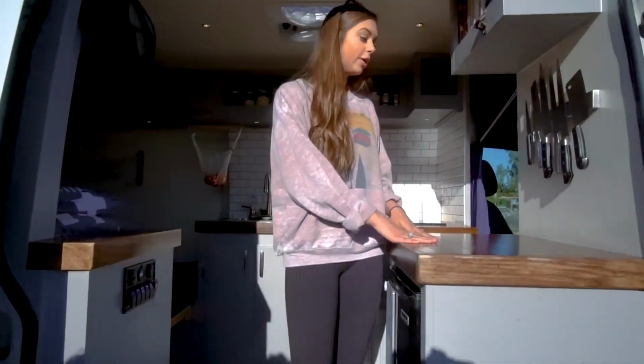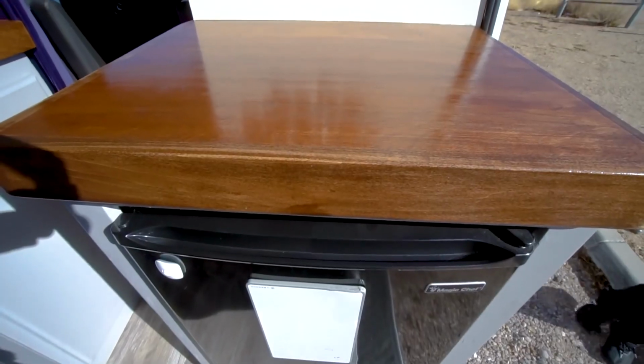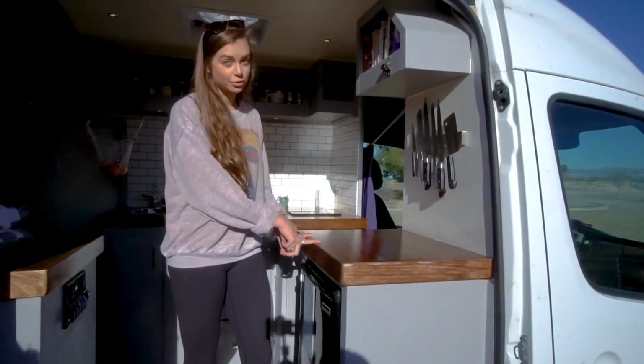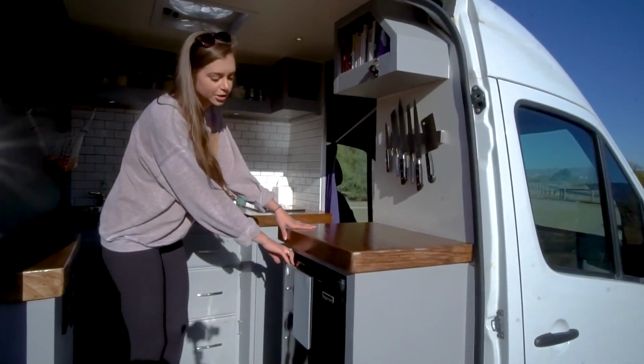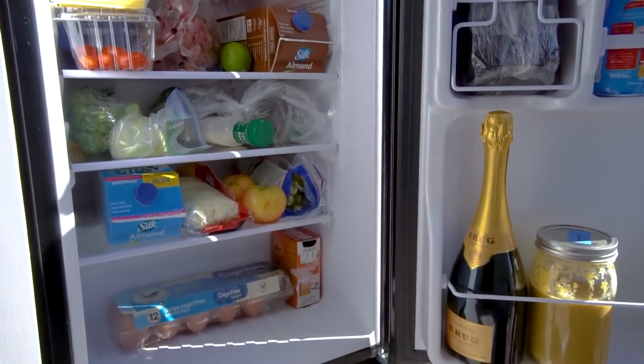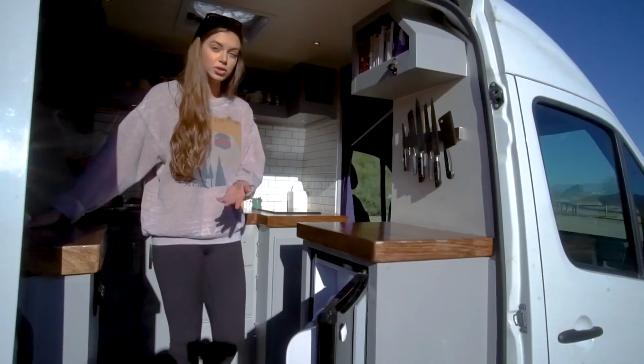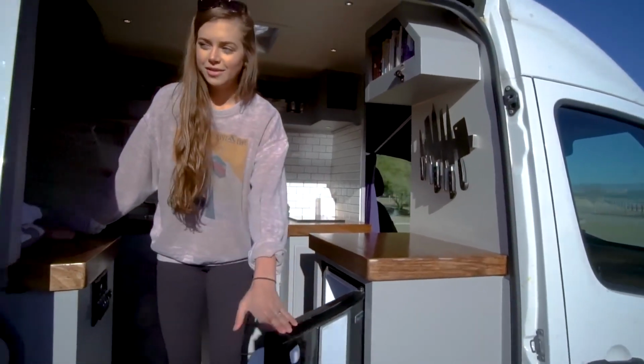Our countertop is actually a door from the 1940s that one of our friends found for $35. We put a walnut stain on it. Then we have our mini fridge. It's a 3.2 cubic foot mini fridge, so it's a little bit bigger than ones you might see in a typical build. We have a chef in the house, so we had to have a big fridge.